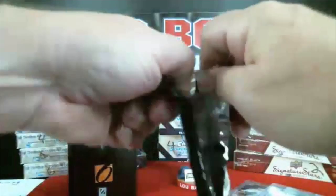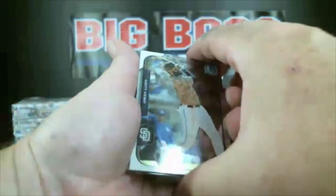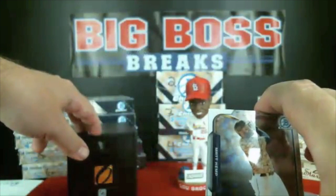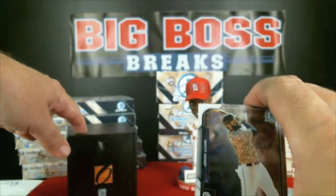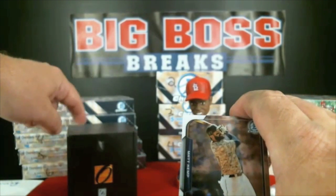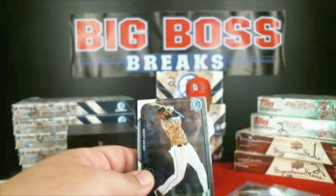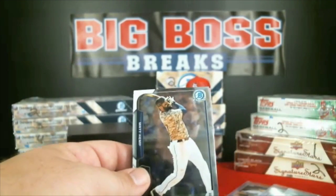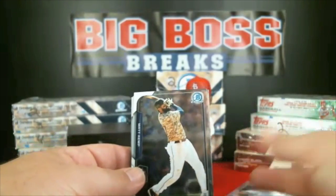Last pack. Remember, our top 10 buyers of the night are going to be randomized, and they are going to win these 2015 Clubhouse Collection game worn signature batting gloves. They are super cool. I've watched some breaks of those, and they're super nice. Some of the signatures are a little schmarmy, but what are you gonna do?